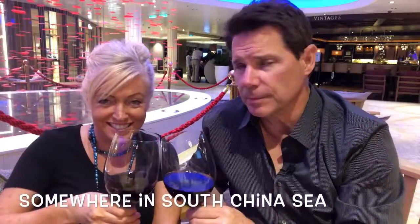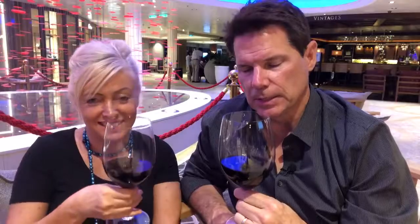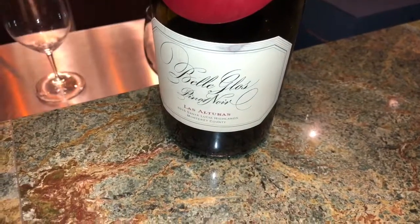And cheers, everybody. Here is the little surprise that we promised you. It's a Pinot Noir that we found on a cruise ship. In fact, we are still on the cruise ship right now. And this was a real pleasant surprise.